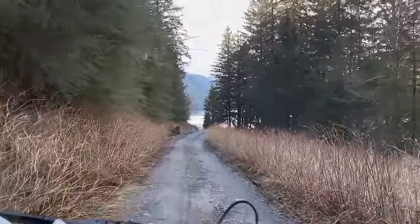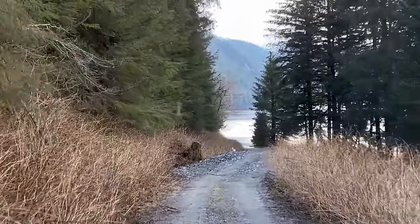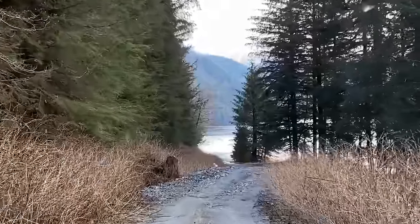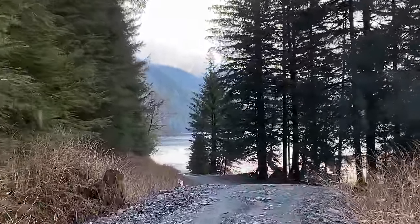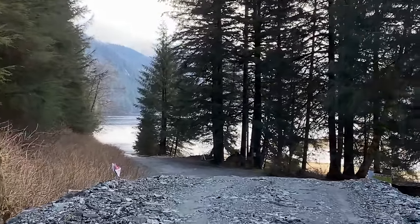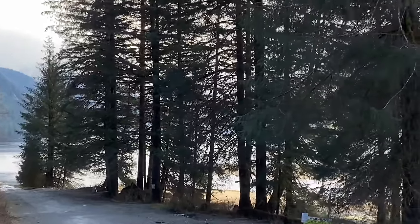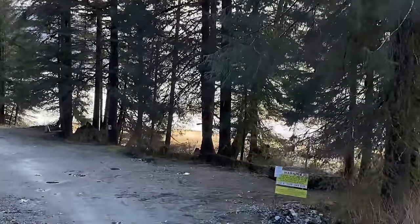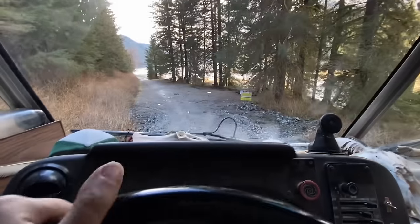But there's the ocean! Oh yeah. Made it. Now, guess who should also be here somewhere? Somewhere? Holy shit. Ugh. That's steep. Okay.